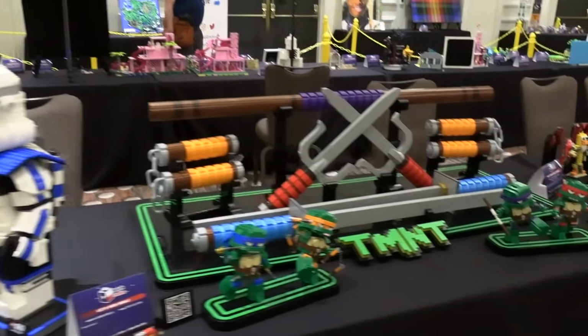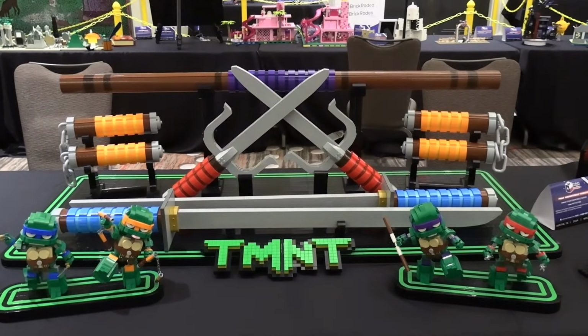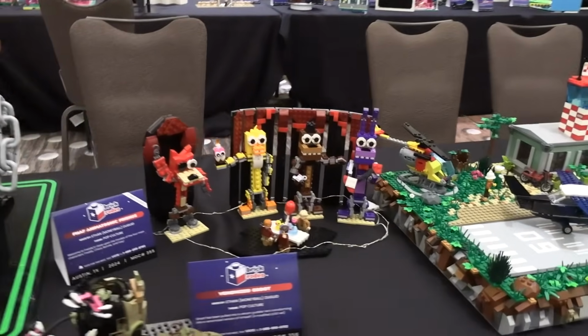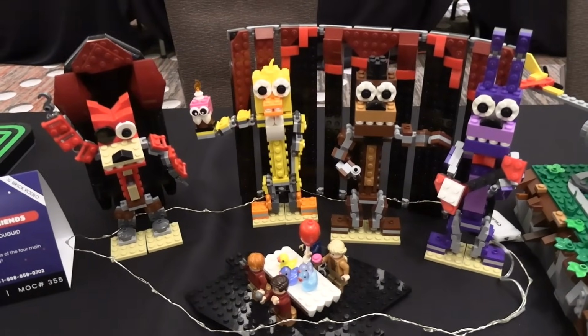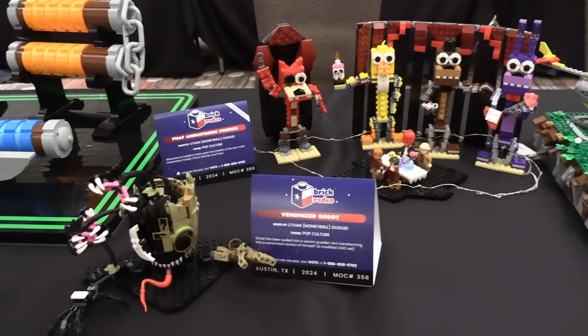And then Teenage Mutant Ninja Turtles. We've got upscaled weapons and some buildable characters here. Really nice. Looks very cool. Some more Five Nights at Freddy's. These are larger scale animatronic Five Nights at Freddy's characters. Then a Venomized Groot.